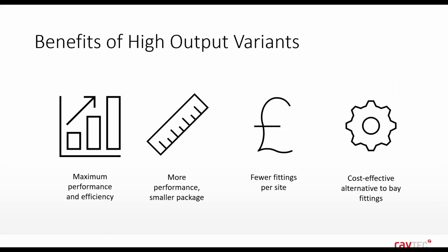So, to summarise, HO Linear is designed to be used in new installations where the same light output can be achieved using a smaller unit, and in certain cases, this will save on the overall cost of the installation. High output linear provides the maximum levels of performance and efficiency. For new installations, however, these factors are less relevant and the end user can focus on specifying the most efficient and cost-effective solution. And they can also be used as a cost-effective solution to traditional bay-style fittings. More power equals greater mounting heights.